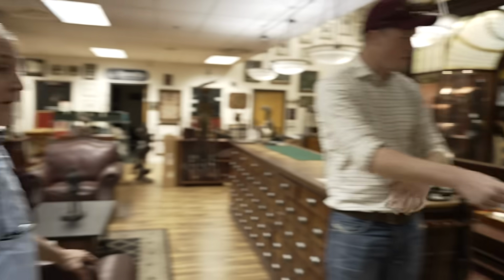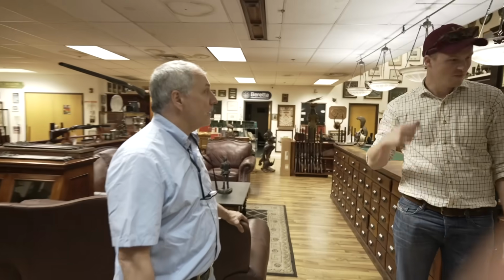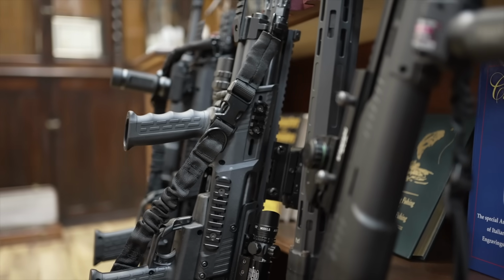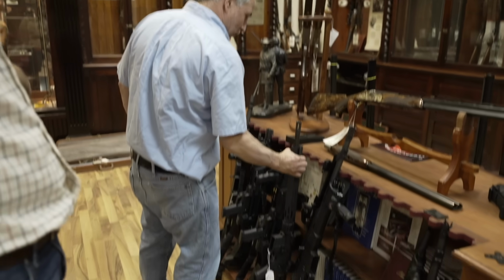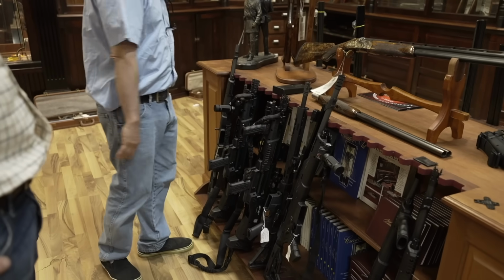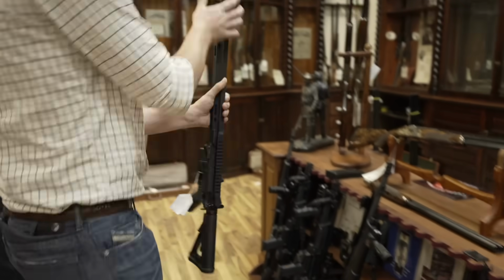So these are your cheap guns. What do the guns start for made in this factory? $400. These can go anywhere from $400 to $1,200 depending on the circumstances in the world. These are about $1,200. These are like $600. And I also make handguns. I make a full Damascus handgun.